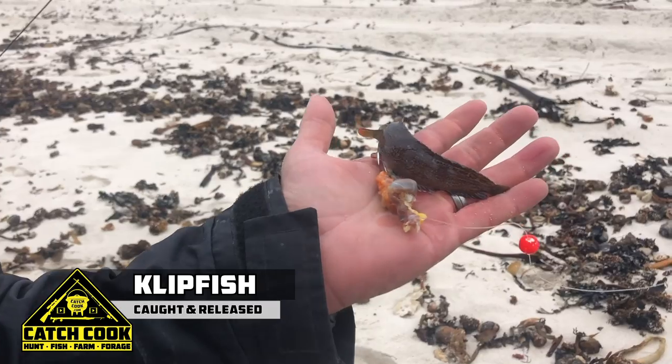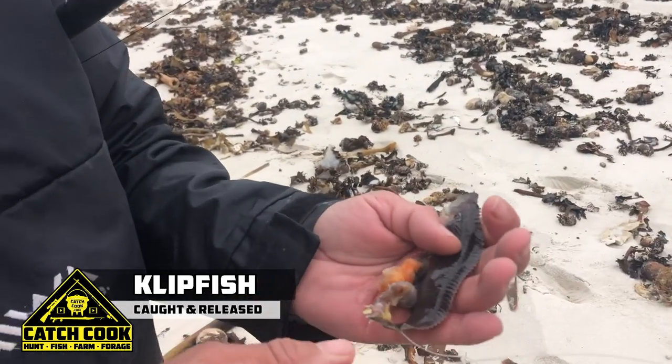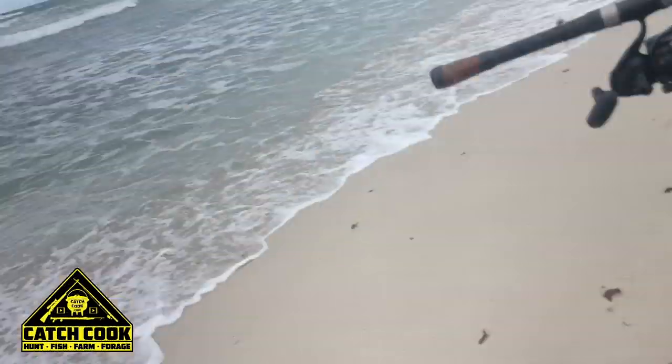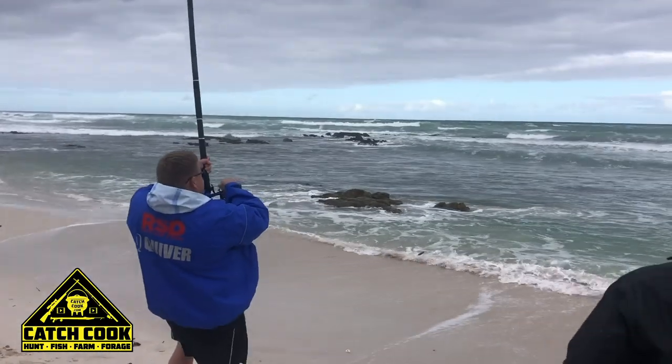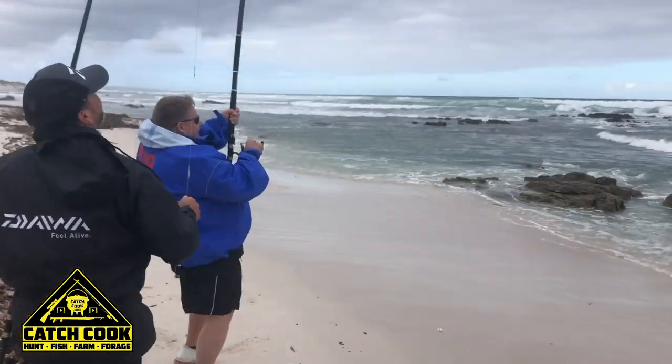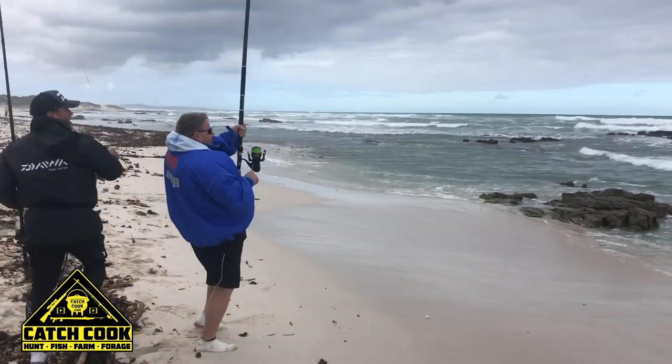Absolute giant. That's a rockfish. That's a little clipfish, yeah. Put him back here. Yeah, raise on. Raise on. On the bridge. Are you on?